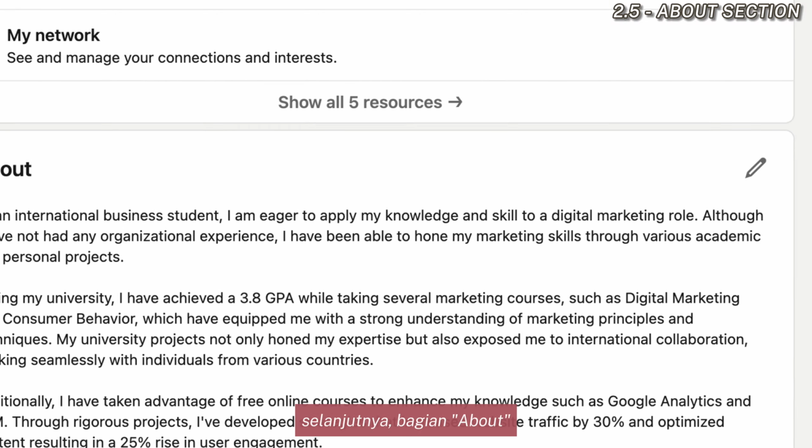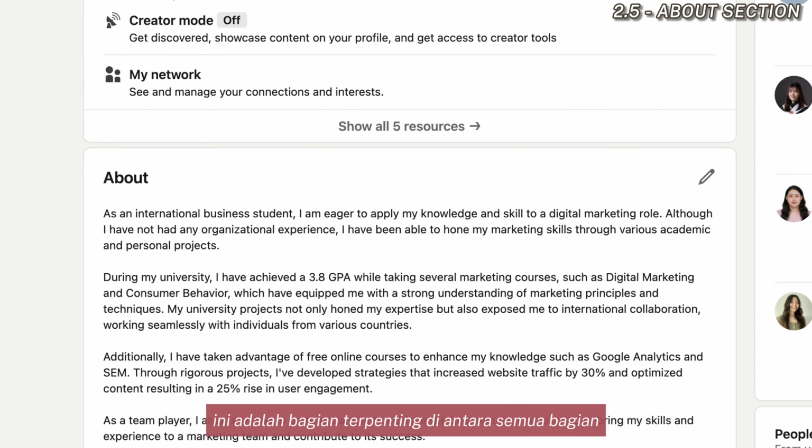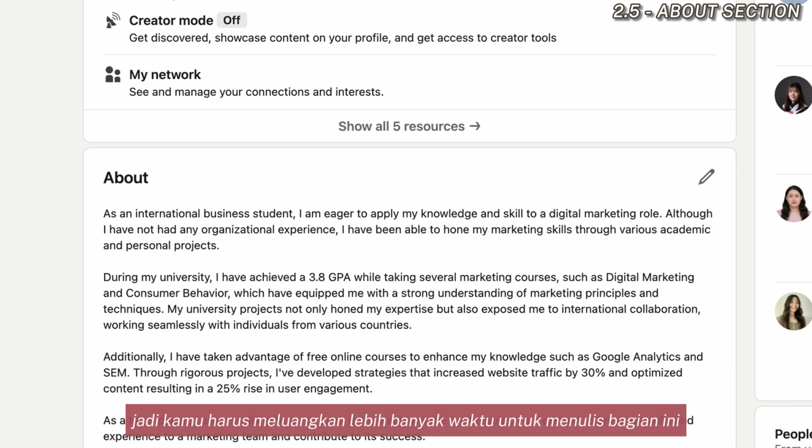Next, the about section. Believe me or not, this is the most important section among all sections. A lot of people just skip this thinking it is not important, but in fact, this is the first thing that a recruiter will see if they open your profile. So you should spend more time to write this section carefully.